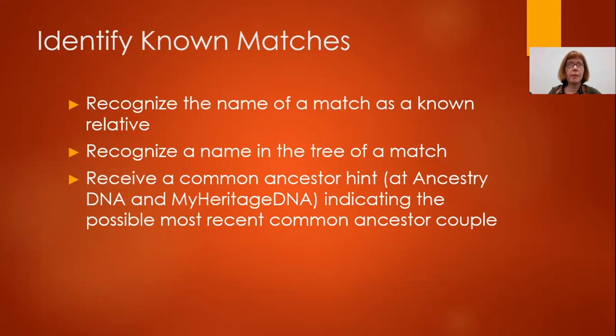But you're going to recognize some of the names of your matches as known relatives. You're going to see cousin Bobby on there, or cousin Bobby's daughter, or even a further back relative. You might recognize the name in the tree of your match. You might receive a common ancestor hint at either Ancestry or MyHeritage DNA, indicating the possible most recent common ancestor couple. Those are all going to be known matches.